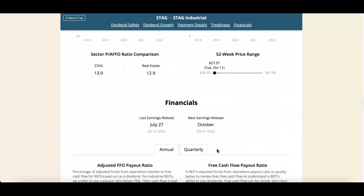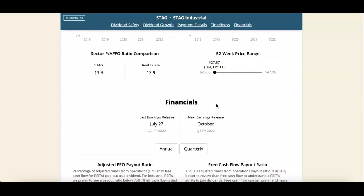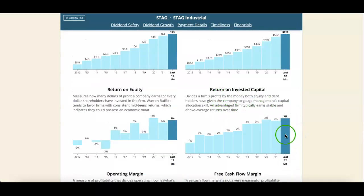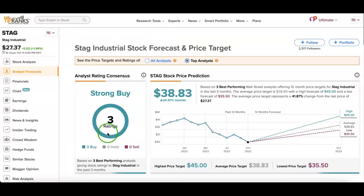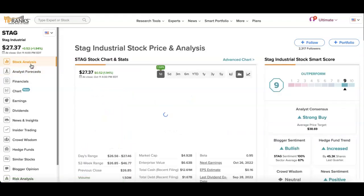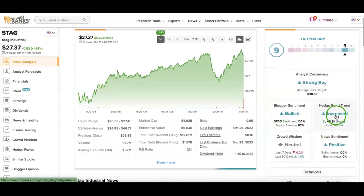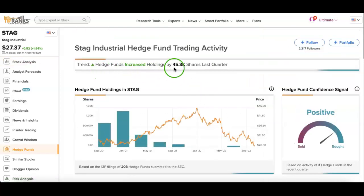So definitely buying it really cheap right now. And then you can see a little bit more information on there. Return on invested capital 3%, return on equity 7%. Looking over to TipRanks, you can see a strong buy with a price target of 38, 41% upside. You've got your high of 45, 38 is the average, 35 is the lowest one. And if you look at the analysis, you can see outperform, and then you have your bullish sentiment. Hedge funds have increased their holdings by 45 shares last quarter, and they're positive.